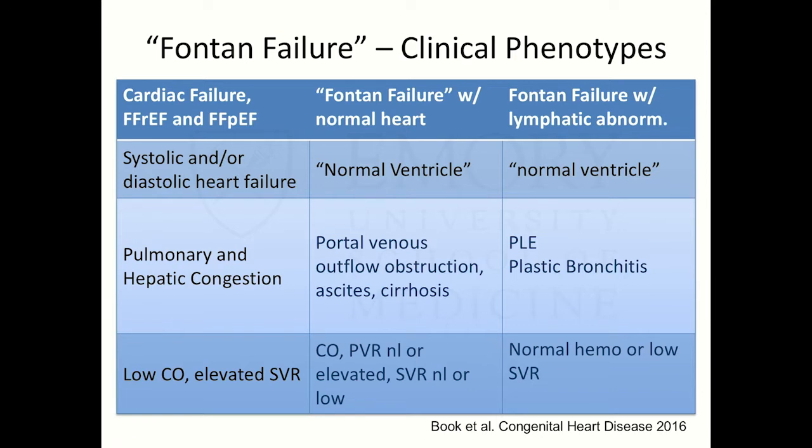And these patients are challenging, and they do poorly with or without transplant. So these patients have a normal ventricle. Their cardiac output is normal at cath. Their systemic vascular resistance is often normal or low. Their pulmonary vascular resistance, which is really impossible to calculate accurately in the cath lab because you have non-pulsatile flow and differential flow to the lungs, but we estimate it to be normal or elevated, and I'll show you some data on that. But most importantly, you have portal venous outflow obstruction that is often functional.